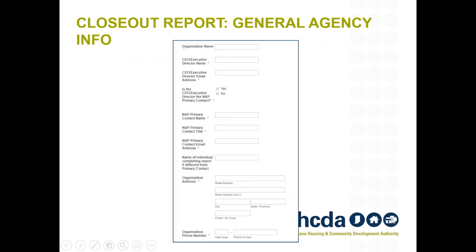After that, you fill in some general information about your organization: the organization's name, your CEO or ED's name, their contact information, the information for whoever is your main contact for NAP, your address, and your organization's phone number. So all pretty simple and straightforward, hopefully.